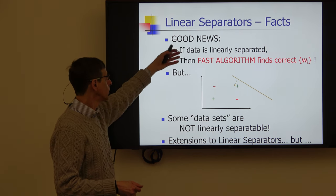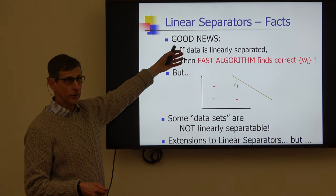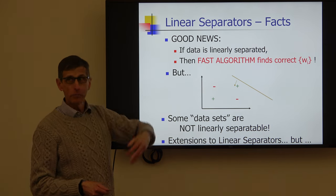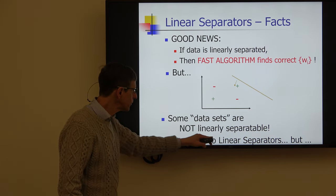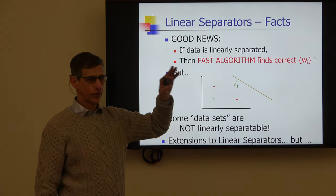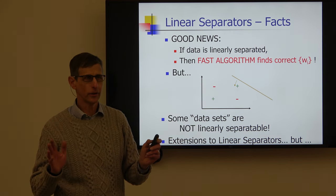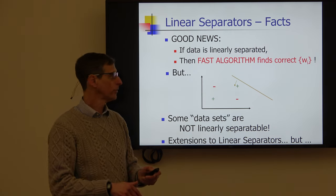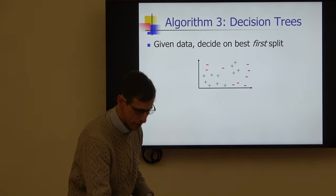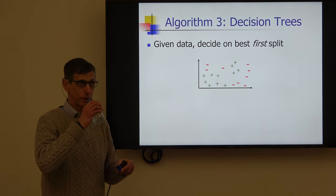So this news is still true. It's fast enough to find the best possible line for linearly separable spaces, but most situations are not linearly separable. So there are extensions to linear separability, things like kernel functions. But there are other tools. In my arsenal, my quiver has other arrows in it besides linear models. Decision trees. There are like five different fields which have rediscovered this simple idea.